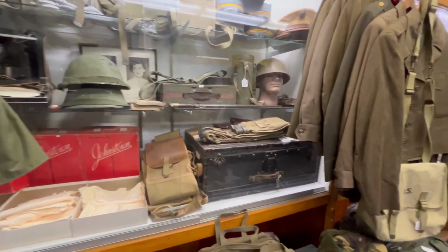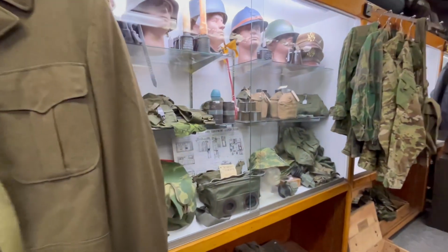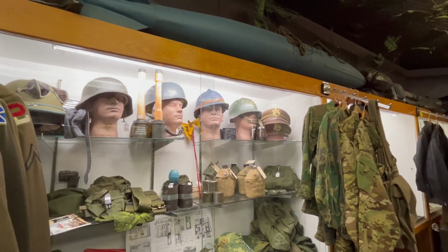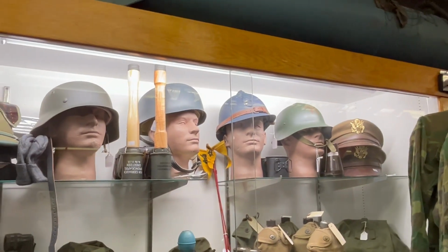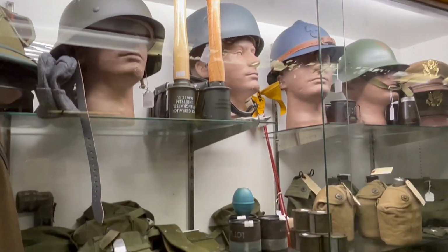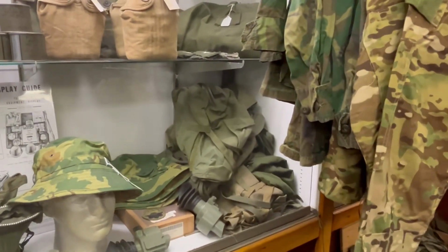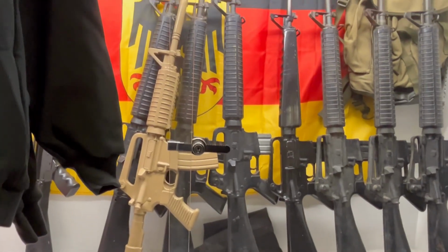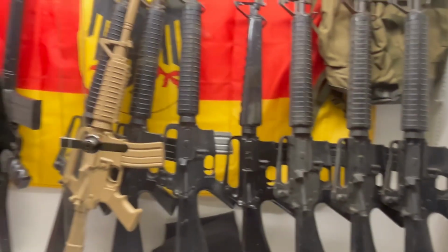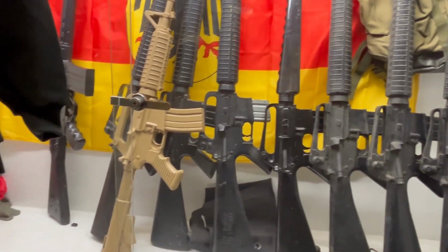Museum. Incredible place. British jackets. French helmets. That's really cool to see a German paratrooper helmet. Just really a lot of neat stuff. We have some practice dummy M16s from the Vietnam War era with the pusher ejection button.